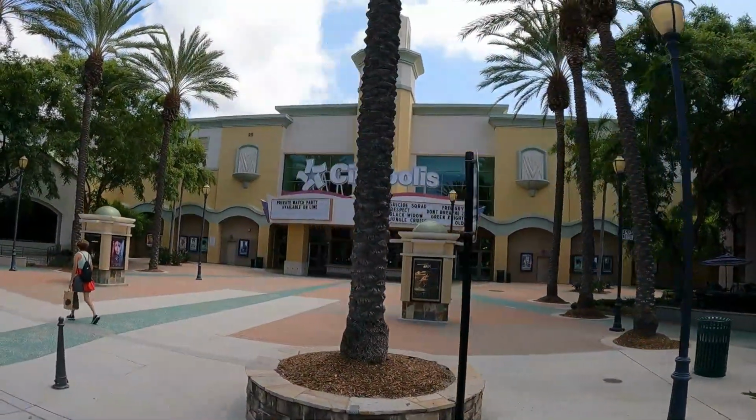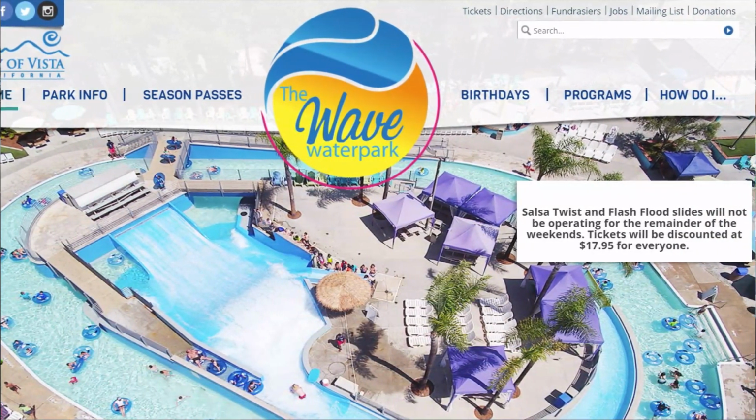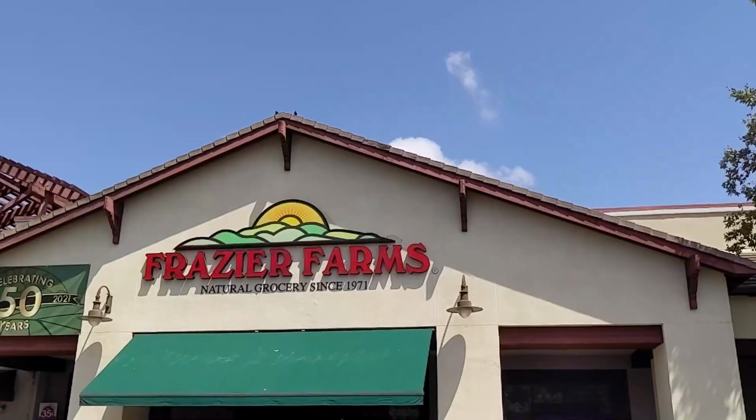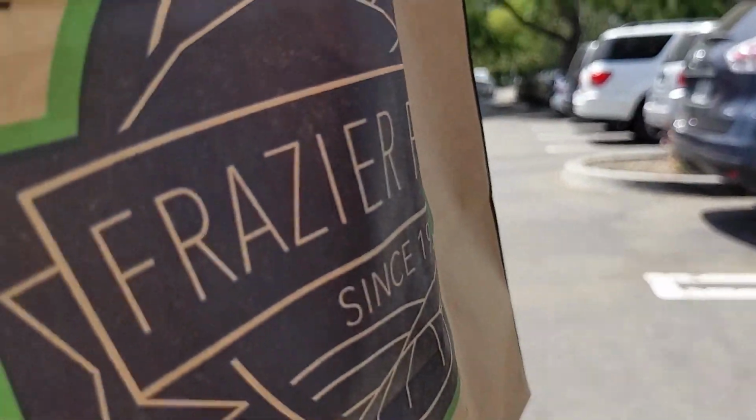So a great spot to jump in. You know, if you have a date night or you're bringing out the kids, you can do kind of dinner and a movie. And then right across the way here, you've got a smaller water park called the Wave, and a great local market called Fraser Farms, which is really well known in North County.